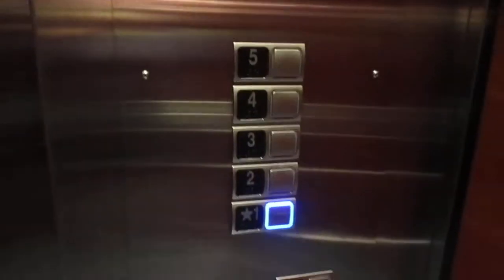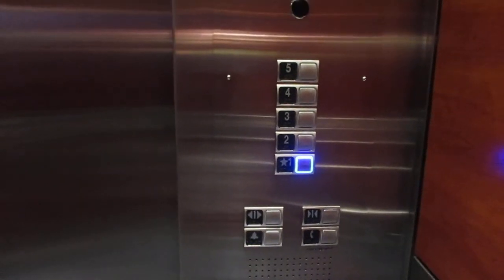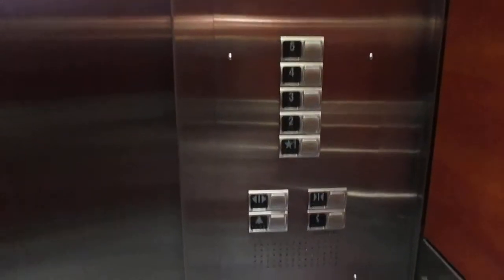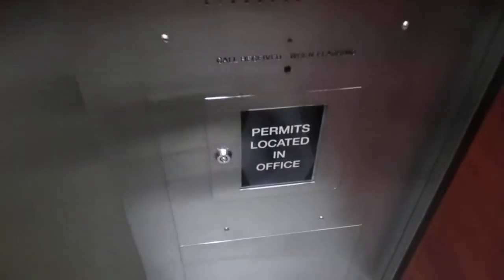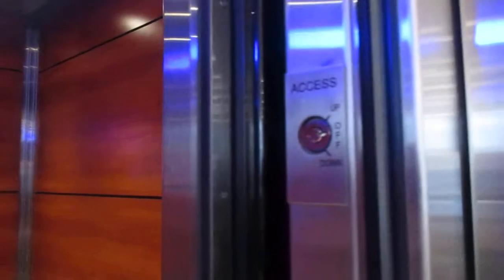35 pounds. Car worn. Send this one up. This is a newer mod. Oh, look at that. The access switch is on that. Close. The access switch is on the door. That's interesting.